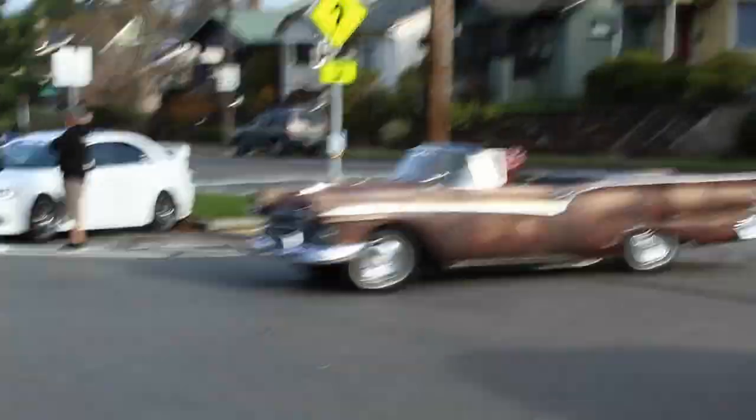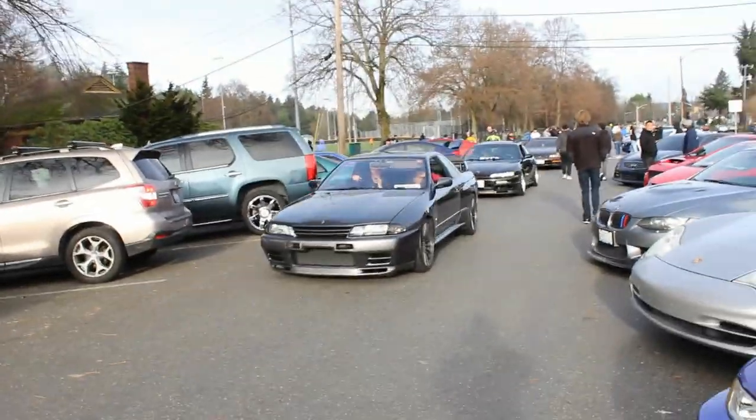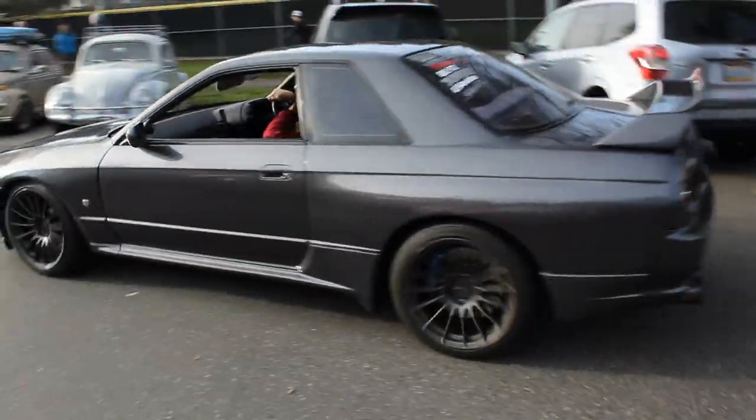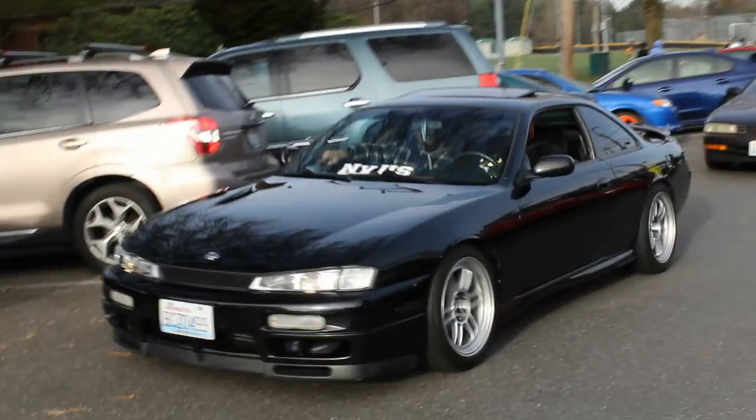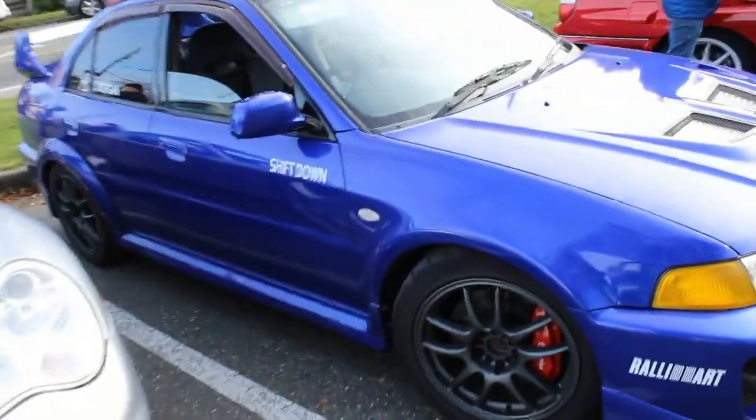Okay. What are these Mazdas called? My neighbor used to have one of these. What are these called? It's called a Protege. That's what it is. God, yeah, I see these all the time. Rusty. It's like it's got the works in it. Oh my God, so clean. My daily. It's important too. Sweet wheels. Is that XXRs? I just can't get over this thing. Just the body lines on this car just drive me insane. It's so gorgeous.